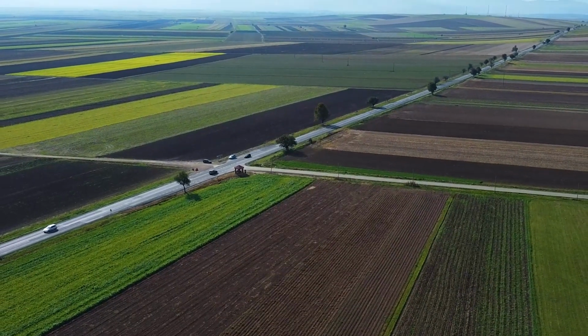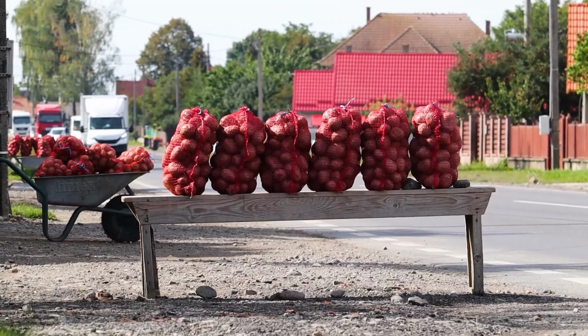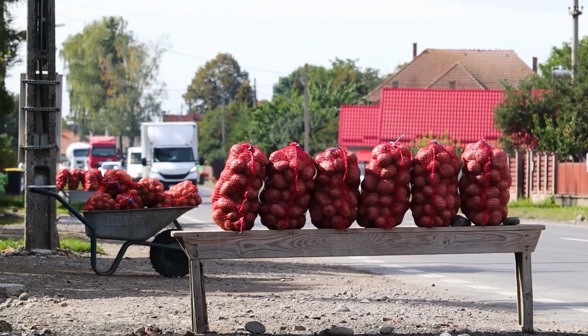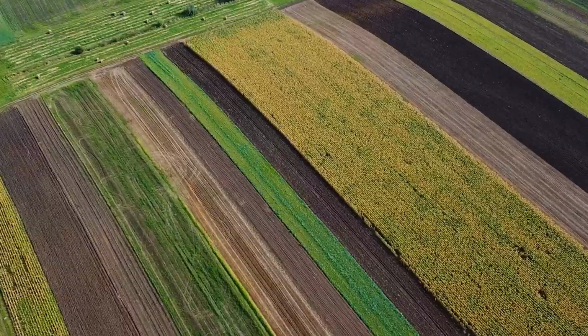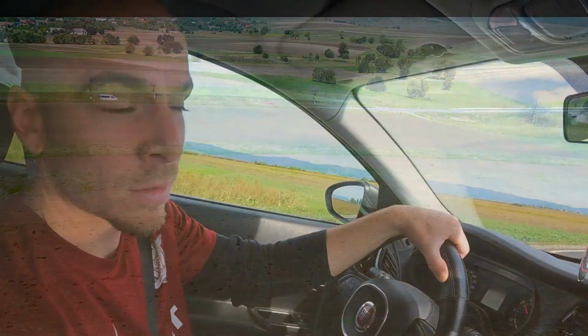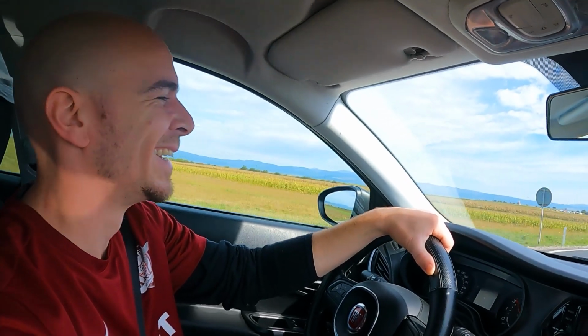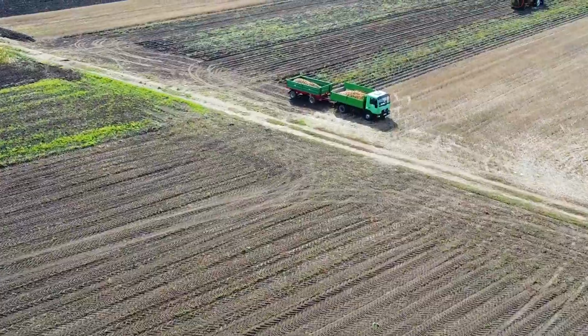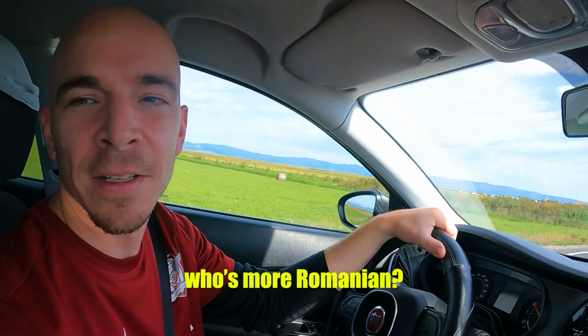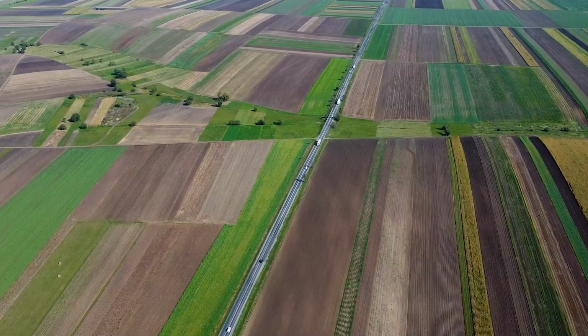I think we are in the potato capital of Romania. Seems like it. Potatoes and corn. Yeah. Corn for the mamaliga, potatoes for eating. Kartofi, of course. Kartofi is potato in Romania. Oh no, what's French fries? Kartofi frite. Si. Da.